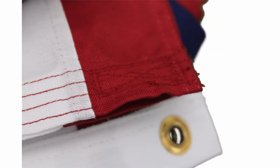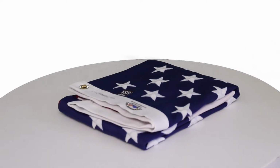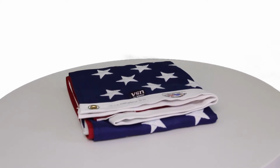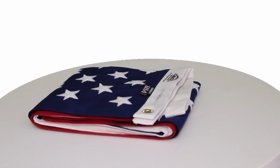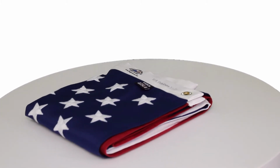Choose between our standard or premium box stitching for your polyester flag. Our 2-ply polyester flags are recognized as the most durable of all flag fabrics. They're skillfully crafted of 2-ply 100% polyester bunting with an open weave construction to reduce wind and moisture damage. This will lessen the abrasion while increasing the flag life.